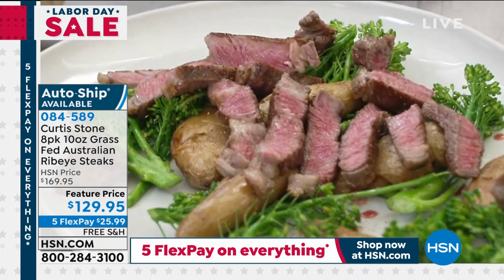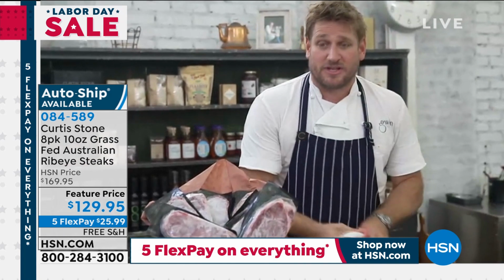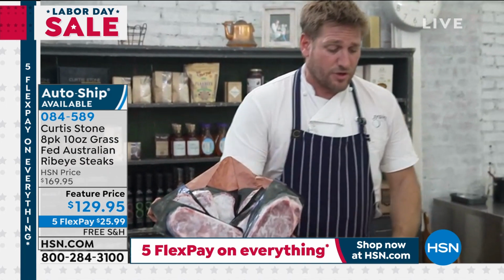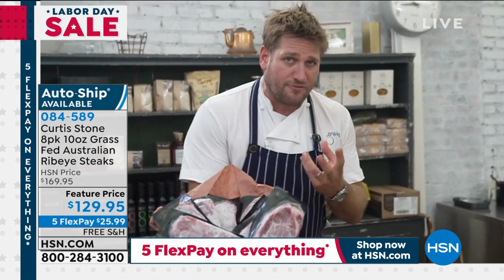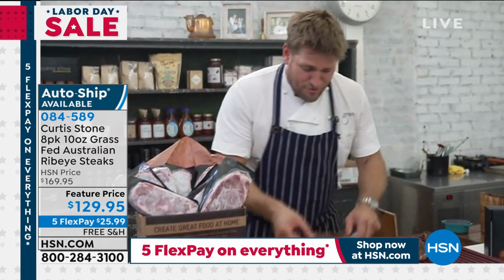I want you to know, what's the difference between grass and grain-fed? Not much, apart from what the animal eats. There's a tiny bit of taste difference. Grass-fed is maybe a little richer in flavor, a little beefier. But let me show you how juicy and perfect these steaks are.